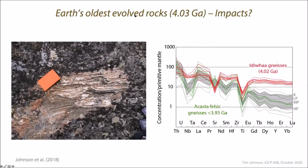However, when we look at the most evolved rocks, these are the so-called eclogites in the Acasta, and these rocks are 4.03 billion years old, and they do not have anything like a TTG signature. So these are average TTGs in this grey field here. Here are the green lines of some other younger Acasta rocks. But these really ancient components shown in the red here have really elevated heavy rare earth element concentrations.